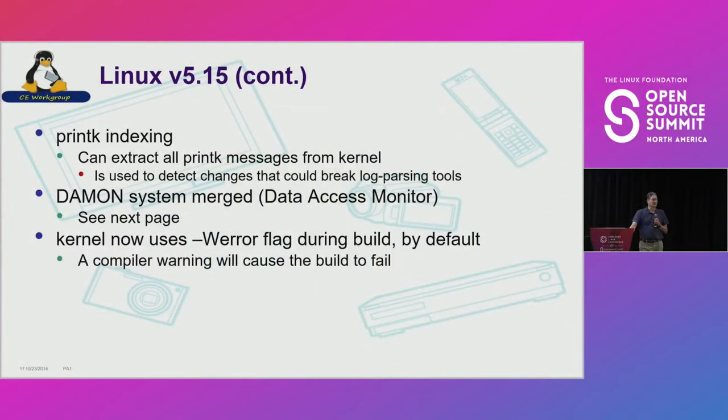I know in embedded a lot of us are using old kernels that were not at top of tree, the kernel we got from our vendor or whatever. When you switch to 5.15 or above, you're probably going to notice that your builds break, because the kernel now uses the -Werror flag, which means any kernel warnings are turned into an error that will break the build. That's intentional, to nudge people to fix all those warning messages so that we can get clean builds.